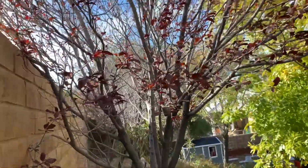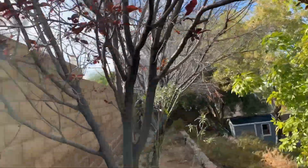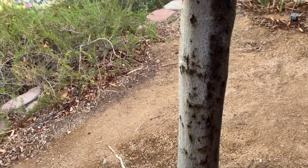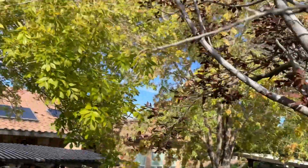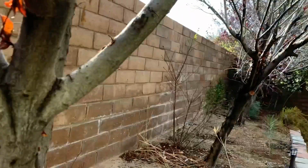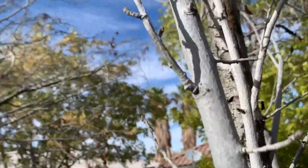This might be the best one. It's over in the neighbor's yard. It's the most straight up and down too. It's starting to even get some of that cracking. Yep, it's time. All of these come out. Ooh, there is some kind of a bug on it.